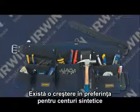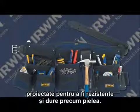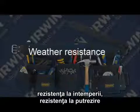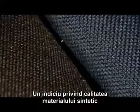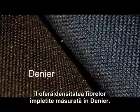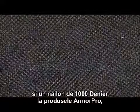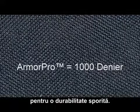There is a growing trend towards synthetic pouches and belts made of nylon and polyester materials designed to be non-tearing and puncture-resistant like leather. Advantages of synthetic material over leather are weather resistance, rot resistance, and crack resistance. A good guide to the quality of synthetic materials is the density of the woven fibers measured in denier. Irwin Industrial Tools uses 600D or 600 denier for Armor Max polyester pouches and rigs and heavy-duty 1000 denier nylon for the Armor Pro line for extra durability.